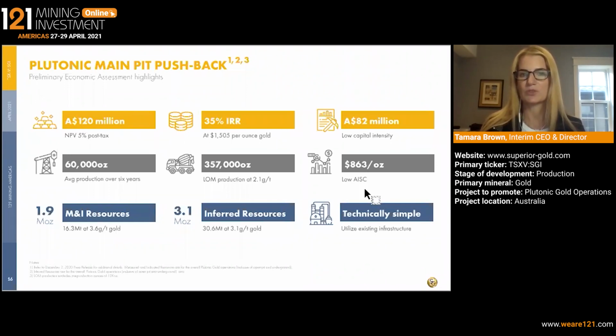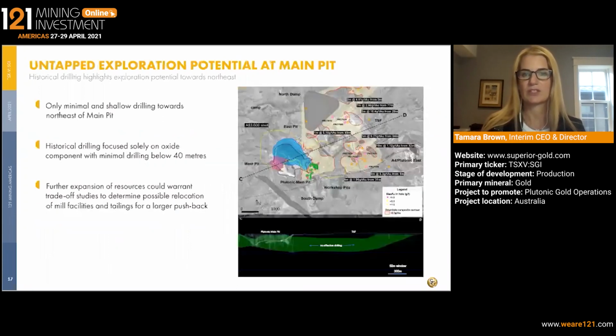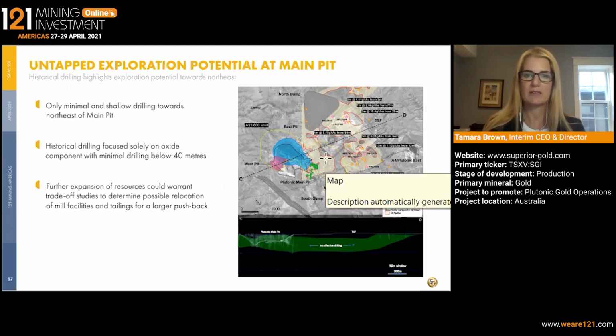We do see there's a potential to increase the size of this project as there are a number of at-surface pit constraints on it. Taking a look at the surface beyond the main pit, you can see from this slide there is a significant amount of exploration potential across the property. Pretty well everywhere you put a drill hole here at Plutonic, you find gold. And so it's our job now to get additional drill rigs both in the underground and at the surface in order to fully identify what the potential at the property is.